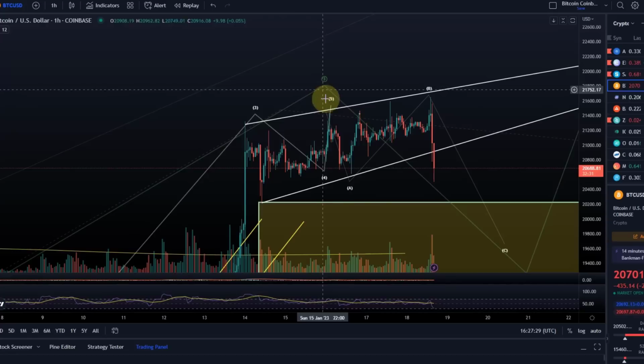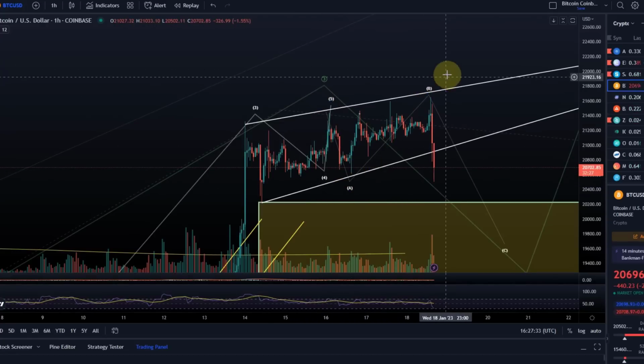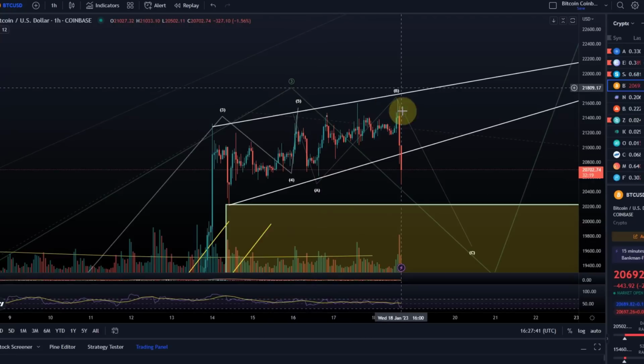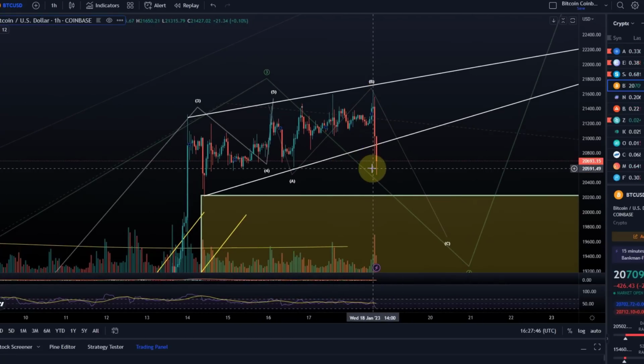A wave down, B wave up, and then here C wave down. Or, the way this looks, it could also be a WXY pattern. That doesn't really make a great difference now. But this move down looks impulsive.